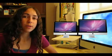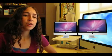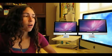And the 21.5-inch suits most people. It's fast, it's got a good amount of storage, comes with 4 GB of RAM standard, so you'll be able to do pretty much anything on the iMac 21.5-inch.